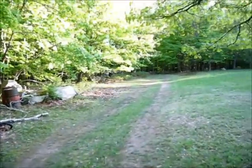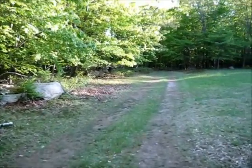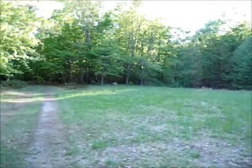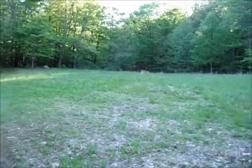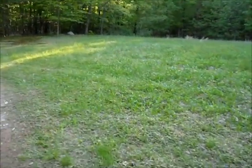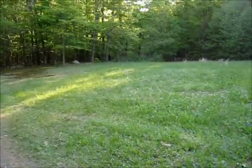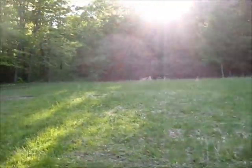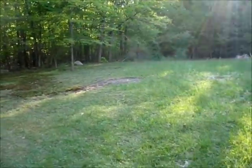So, heading back into my meadow here. This is this big meadow. And the deer graze out here, the turkeys come out here, there's all kinds of wildlife out here. I come out here to graze. So that's it. That's my shopping area. My hardware store.